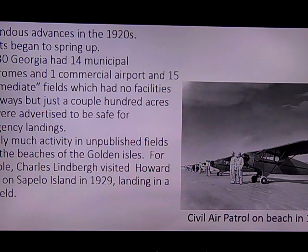There were tremendous advances in the 1920s. Airports began to spring up. By 1930, Georgia had one commercial airport at Atlanta, 14 municipal aerodromes, and 15 of what were called intermediate fields that were just designed for emergency landings. Plus, there were many unpublished fields.